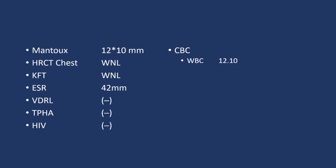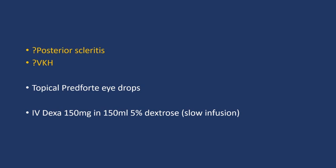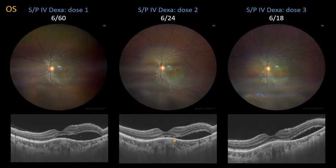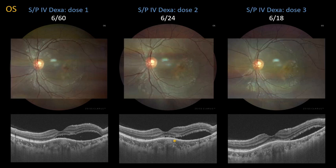Investigations revealed an elevated ESR. So we considered a diagnosis of posterior scleritis with a differential of VKH. Prednisolone forte was started in the left eye and IV steroids were given in view of subretinal fluid in the left eye. Right eye was stable throughout the course of stay in the hospital and vision improved slightly to 6/12 partial. In the left eye, there was resolving subretinal fluid along with improvement of vision to 6/18 after 3 doses of IV steroids.